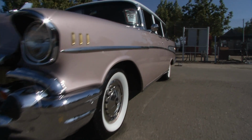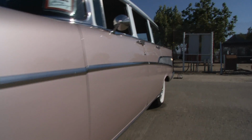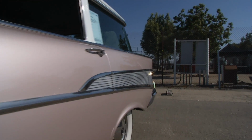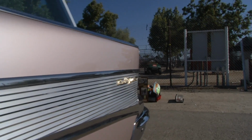This car, tell me about the interesting paint code. You don't see this color very often. Well, actually, it was a very unpopular color in '57. It didn't sell very well, but actually it's worked out to my advantage because you don't see too many of them around. What is the name of the color?